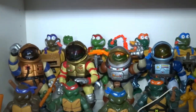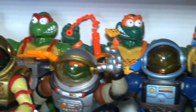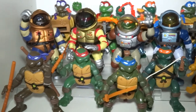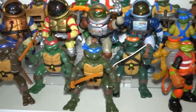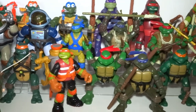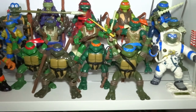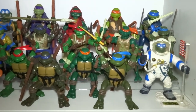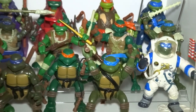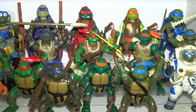Those are cool. Then we got space turtles, and speaking of weird, look at that. Look at just, oh my god, these expressions. Okay, we got ninja action turtles, we got space turtles, we got ooze flinging turtles, we got some more ninja action, this time from the 2003 variety. We got Leo in a space suit, which they always all look the same. And the Paleo Patrol, and some more ninja action also in the back.